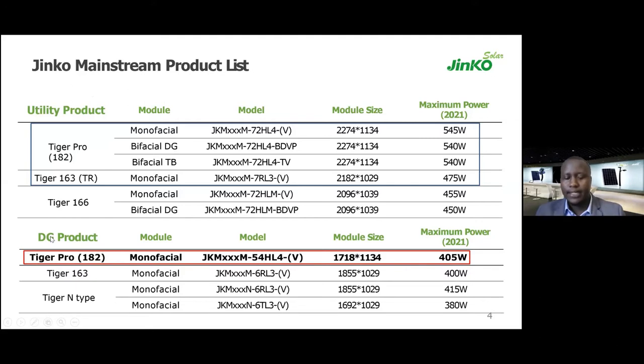For the DG product, on the other hand, they are mainly for residential and C&I solutions. We have them, of course, at a slightly lower power class, in the order of 400 watt peak. The reason is that we have fewer cells, either 54 cells, 60 cells, or 66 cells. What we're going to discuss today is the DG product that we just recently launched, the Tiger Pro 1H2, that has 54 cells and a power class output of 405 watt peak for this year 2021. But the maximum power class is 415, as we are going to look at in the next few slides.